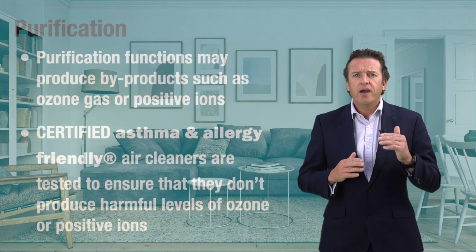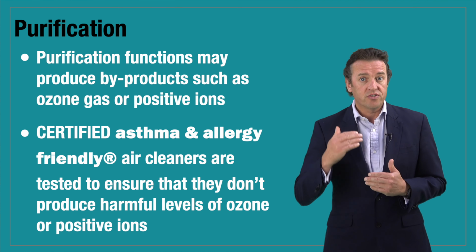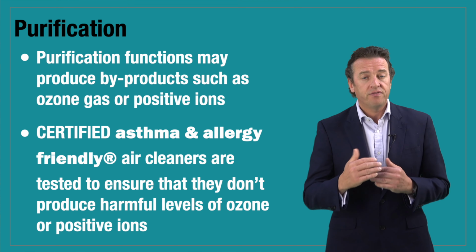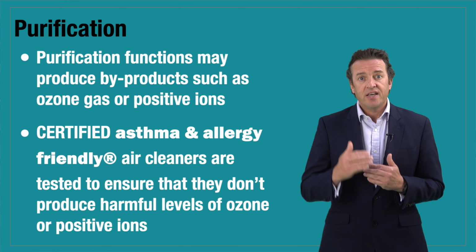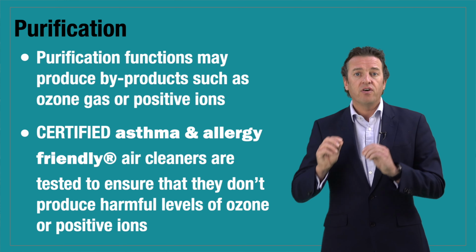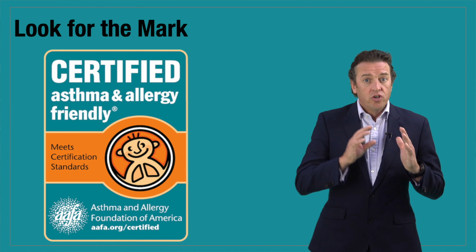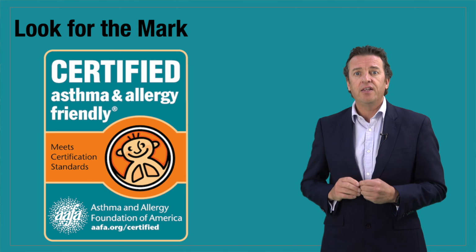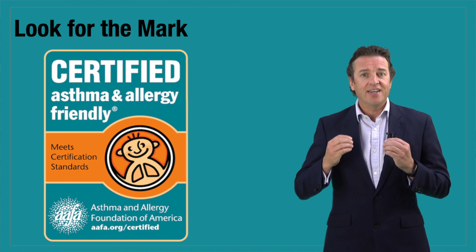Purification. Be aware that the purification function may produce byproducts such as ozone gas or positive ions, which may themselves be harmful. Certified asthma and allergy-friendly air cleaners are tested to ensure that they do not produce harmful levels of ozone or positive ions. Look for this certification so you can feel confident your air cleaner has been tested and certified as asthma and allergy-friendly.